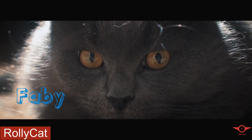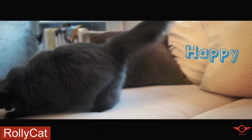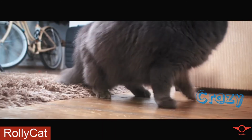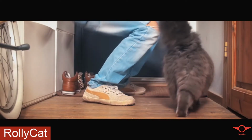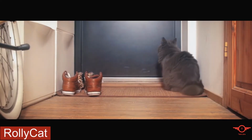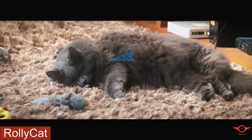This is Fabby. She's happy, active, and cute, and a little crazy. She likes to play, like all cats. Always looking for something fun to do. But when I'm not around, all the toys seem to lose their magic.